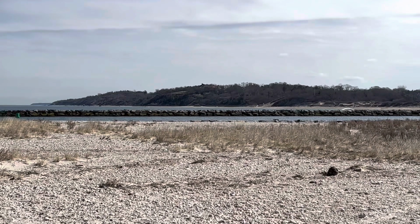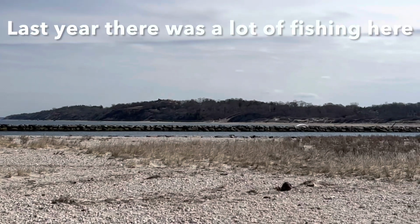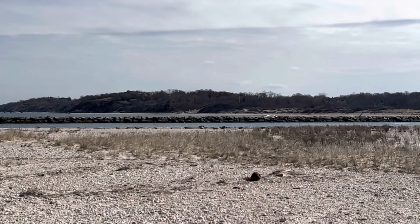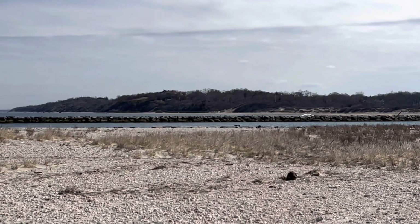There's a lot of people fishing the last 2 years. This is a very popular activity during COVID. This jetty was filled with people, both on this side of the channel and the other side.